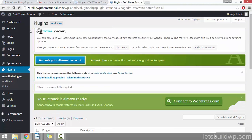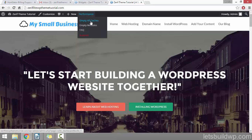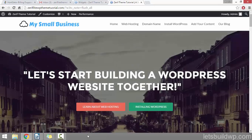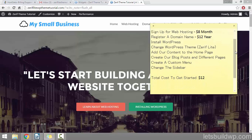So if you ever make a change to your WordPress website and it doesn't show up right away, before you start to panic, just hover your mouse over where it says Performance and click Empty All Caches. Then check again, and 9 times out of 10 this will have fixed the problem. If not, you can always get in contact with me by sending me an email at marty@letsbuildwp.com.